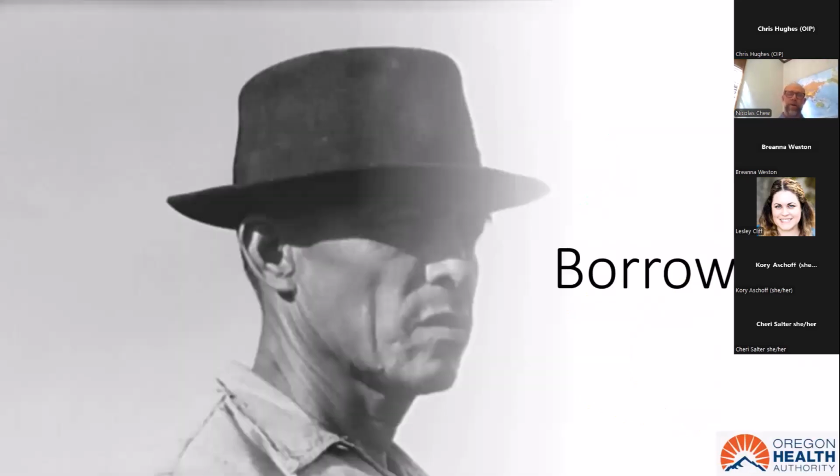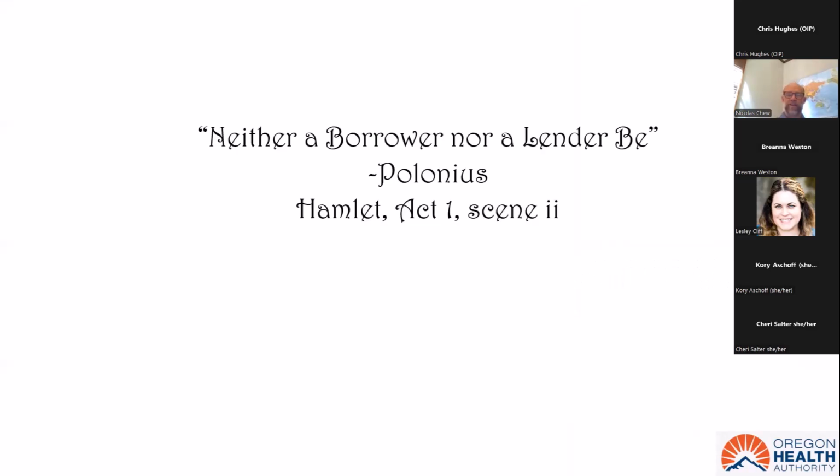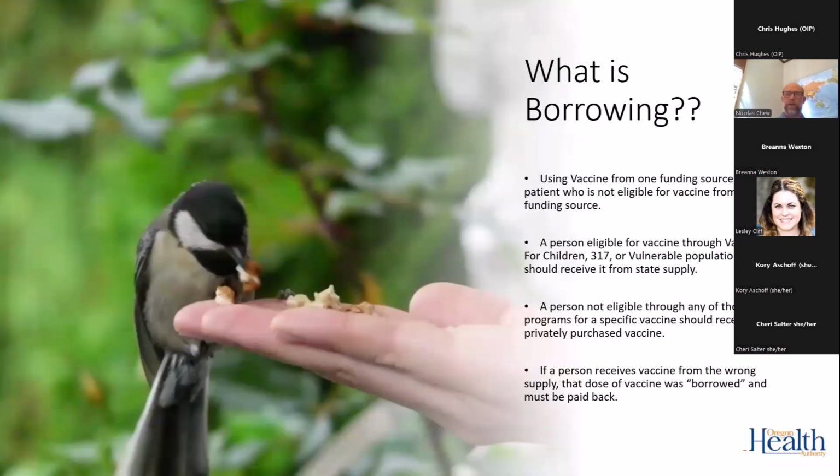So, borrowing. This guy is unhappy, and he is always thinking about borrowing. And running through his mind all the time is his favorite quote from high school: neither a borrower nor a lender be. So, what is borrowing? What is he so worked up about? Well, it's using vaccine from one funding source for a patient who's not eligible for vaccine from that funding source, which is a very dry definition.